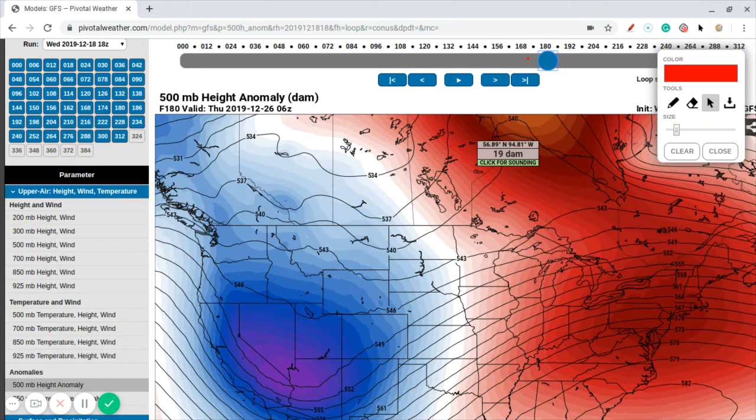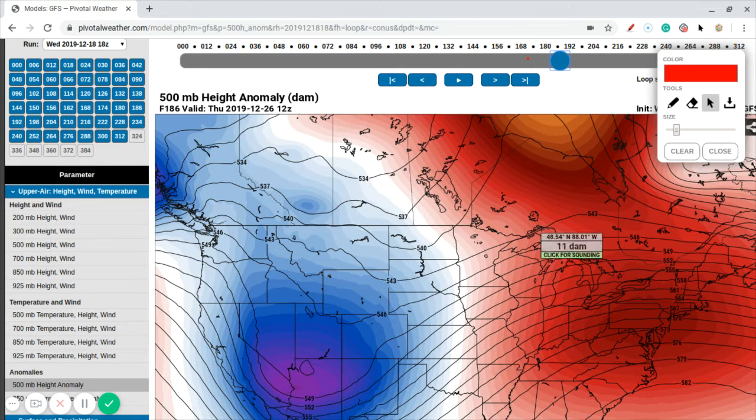Switch this back to what I wanted on. It's one reason I don't like Pivotal Weather.